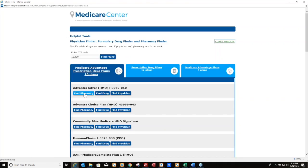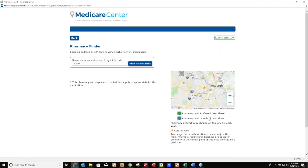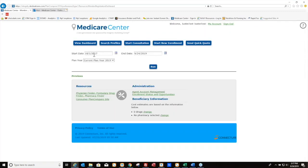Find pharmacy, same thing. You will search for that, and it will give you your preferred versus standard pharmacy. So pretty neat stuff. It'll give you the distance from the zip code. You can change that to a specific address if you choose to do so there. Over to the right-hand side on the admin side, you're only going to see this enrollment status and opportunities functionality, which is pretty neat as well.